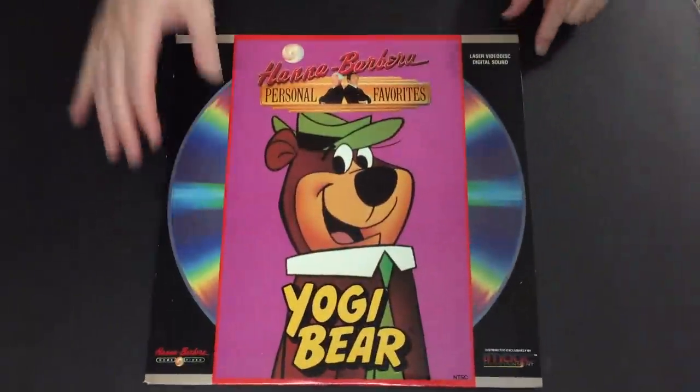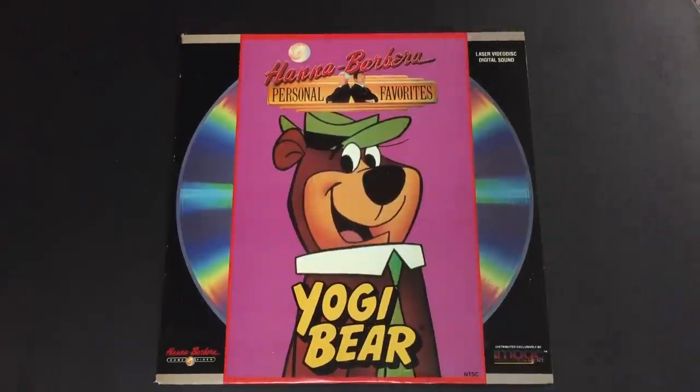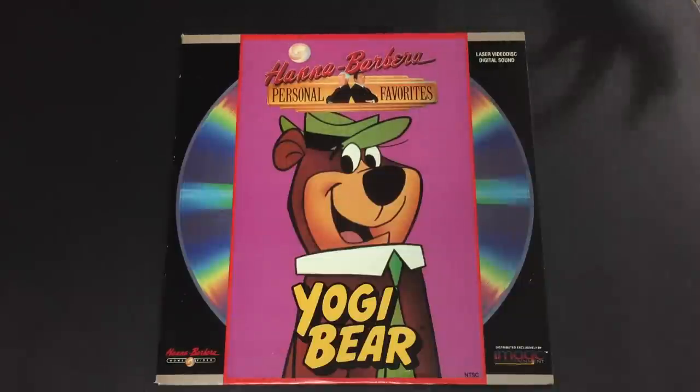Moving on, here's another very difficult to find animated title. This is from the Hanna-Barbera Personal Favorites line by Image, the release of Yogi Bear under the Personal Favorites banner. This was a collection that Image did of various Hanna-Barbera cartoons and shorts that was basically like a greatest hits package. But a lot of these did not see very many or any more Laserdisc releases and had only seen sporadic ones on tape by that point, which makes these very prized for animation fans who like more untouched transfers.